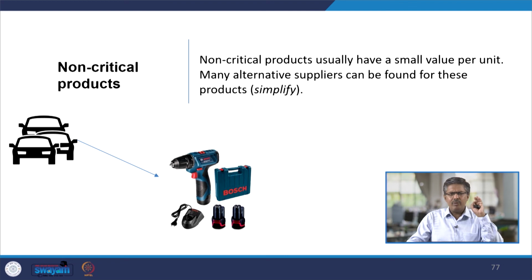The last is the non-critical products. This category of products, as we have seen, are those which have a very small value per unit, and here there is no issue of supply. So, neither does the product make a huge impact on the profitability of the firm, nor is there a supply risk, right. In such a condition, what should one do? One should just simplify the entire strategy and take advantage of the situation, because there is no point in holding and wasting your warehouse space, or giving unnecessary time to it. It is better that you simply keep the relationship with a few vendors maybe, and whenever you want, you can just buy from them.